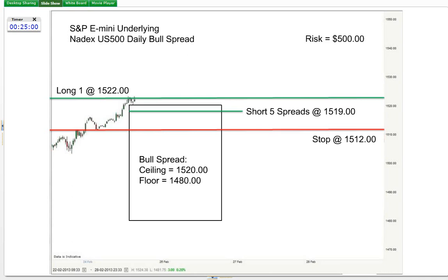In this case, I believe this was the daily spread. This was the daily 40 point spread. Got into it, thinking the market's going to go up. So now what I'm going to do is short five spreads. The reason I do five is because on NADEX, there's basically 10 ticks per point on the US 500, which is based on the ES. I'm going to do five of those to make it equal to $50 per point.